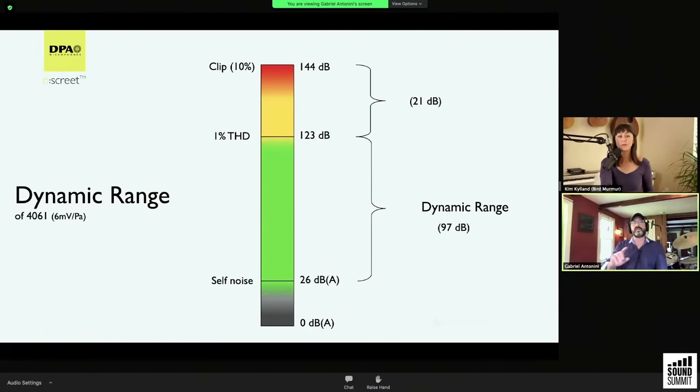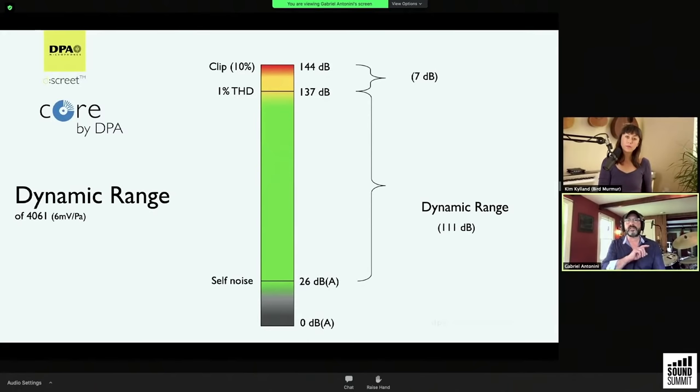And you can see what this looks like on a chart, dynamic range wise. We have 97 dB here from the legacy model, and now that's kind of what it looks like. You have that available extra headroom with the core technology.